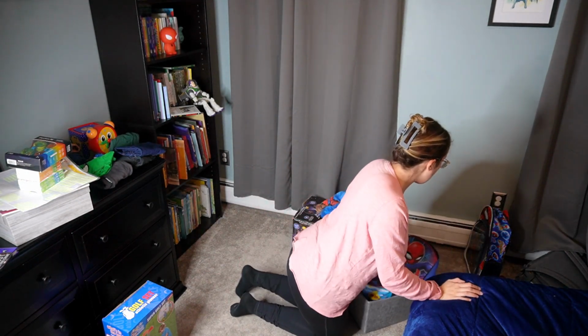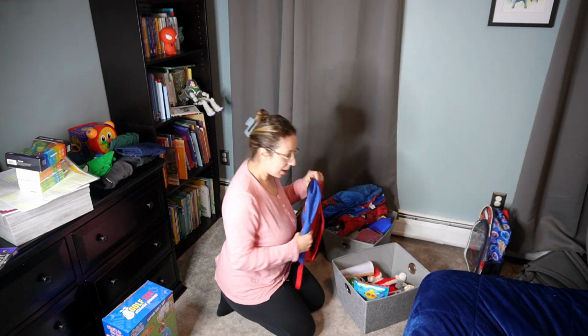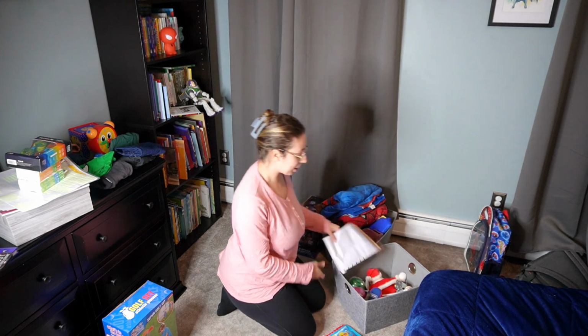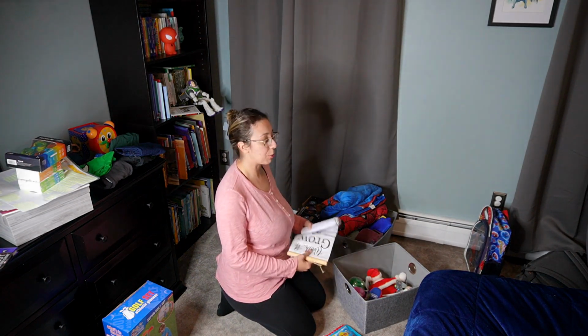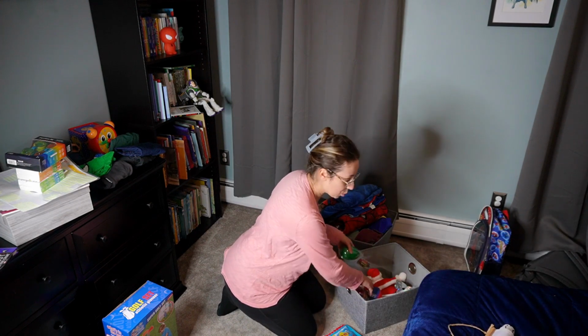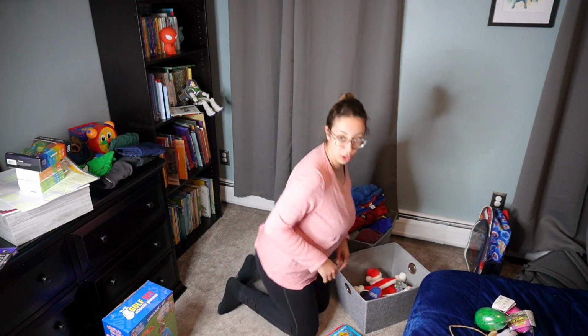And then I'm going to go ahead and empty out these bins and just get them organized. There's a lot that I'm going to move from his room. We're just going to move it and bring it downstairs if it needs to be stored. So we're going to go ahead and do that.